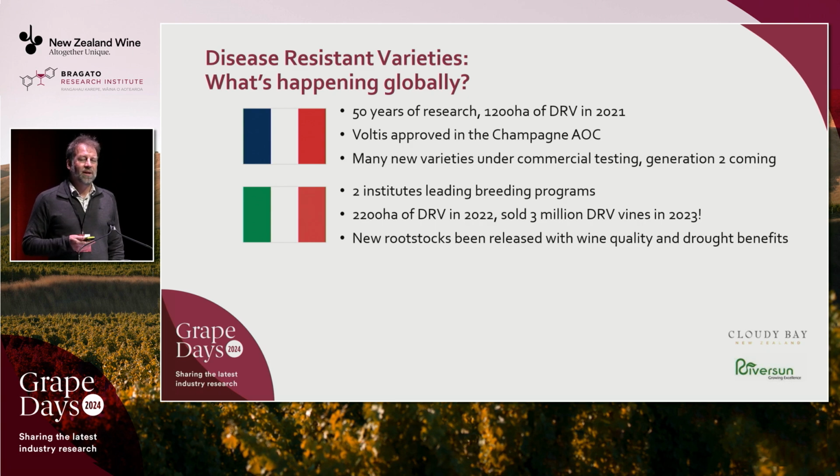Vivai Cooperativi Rauscedo, which is involved with the University of Udine, and the University of Milan, which is working on a lot of rootstocks. There's quite a lot of action going on in vineyards in Italy, which is why I went. About 2,500 hectares planted currently, but they sold 3 million vines in 2023. So if you think about how many hectares that's going to plant out, you see that change coming forward, there's a big commercial movement into these varieties in Italy, which is fantastic to see. And there's a couple of exciting rootstocks coming down, the M1, M2, M3 and M4.